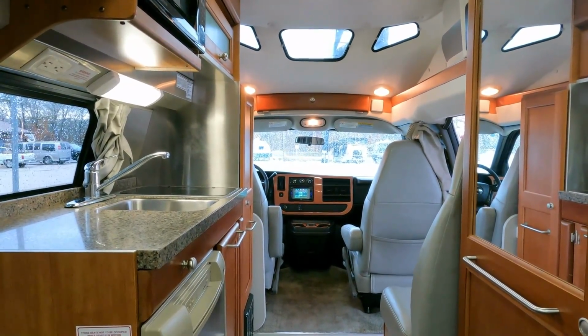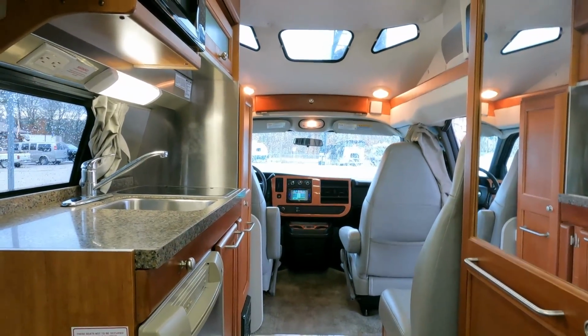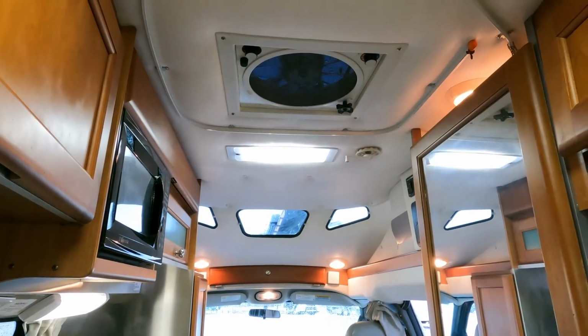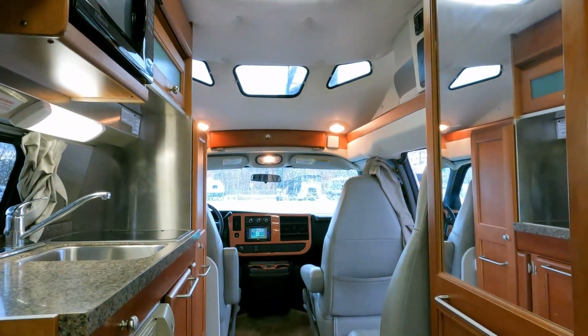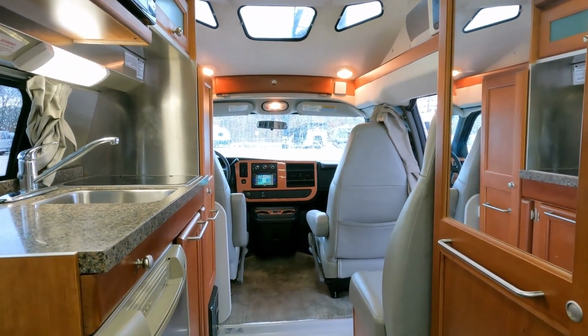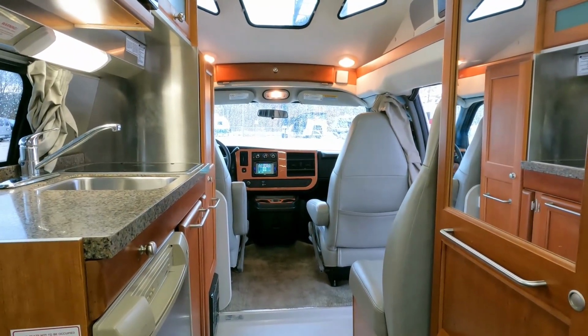Great traveling vehicle. You can spend the night in it and go cross country and whatever you want to do, guys. It can just do a little bit of everything. And it gets good fuel mileage for a motorhome. I mean, you can't beat 15 miles a gallon. And guys, that's average driving.